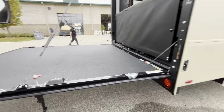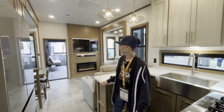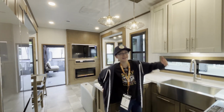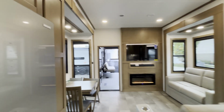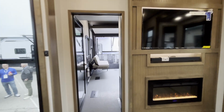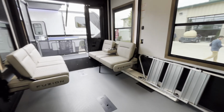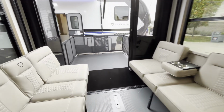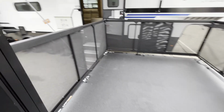So that's the outside. Let's go inside and check this thing out. Oh, all right, now we're in the inside. So super cool RV. Let's go take a look at it. Yet again, Keystone Fuzion 442. So we're gonna start off in the back, in the garage area. So we saw the deck, we've got it set back up now. So we're gonna come over here.